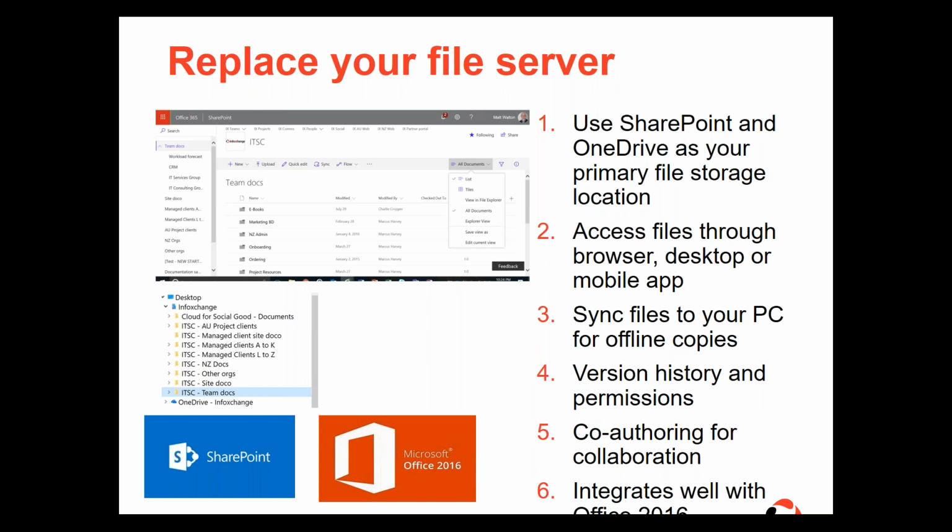But particularly for smaller, quite simple or medium-sized organizations that are from different offices or working from home or out and about, SharePoint and OneDrive can be great. So OneDrive is more for individual documents, so my personal working documents. SharePoint is your organizational intranet or file share basically. And you can access the files either through your browser with Word Online, your desktop through the sync tool, which is the yellow folders there on the left, or the mobile app. So this is SharePoint OneDrive mobile app as well.